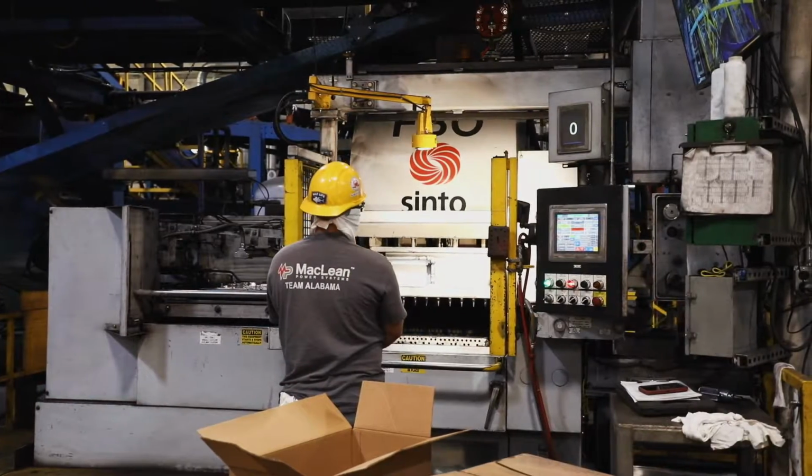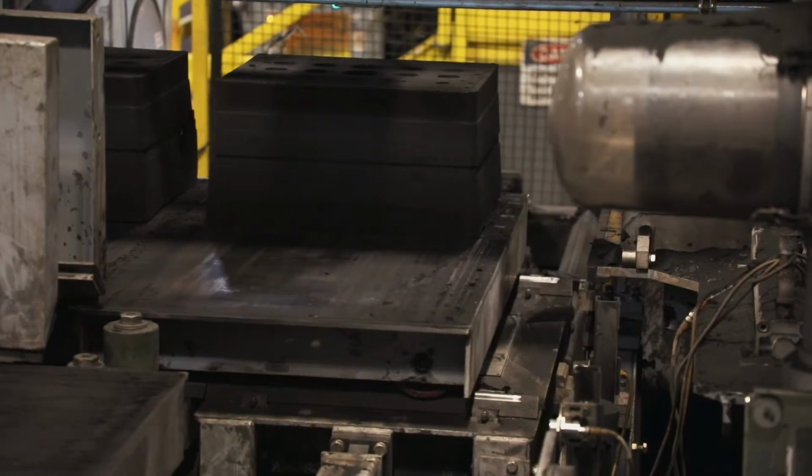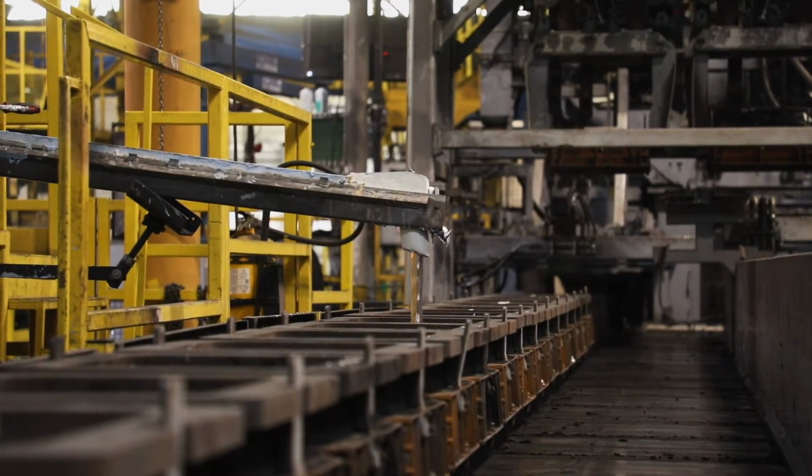We had an older Sinto machine, an FBN, and the quality of castings off of it was exceptional, and we just decided that this was the best machine for us. The process of our production, our mold quality has improved dramatically.